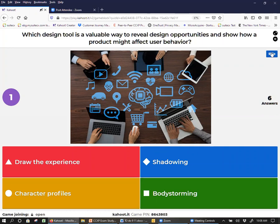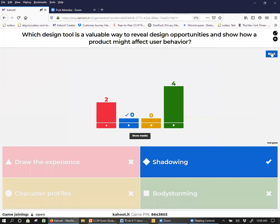And the answer is, okay, shadowing. Interestingly enough, you all went for the bait of body storming. I think it would probably be any of these except for character profiles, but shadowing is the correct answer. So shadowing is different. It's watching as compared to body storming, which is sort of challenging with props.